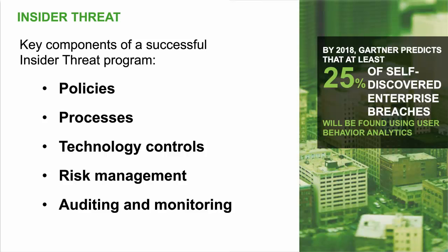Now, Gartner predicts that 25% of self-discovered enterprise breaches will be found using user behavioral analytics. That's a big quote there on the side, and we mentioned that on there. This is actually one of the newer areas, user behavioral analytics, user experience, or UEBA technologies. They're still arguing over the acronyms, but we today can start taking advantage of that kind of technology. This is the technology that goes one step beyond what a DLP would do.